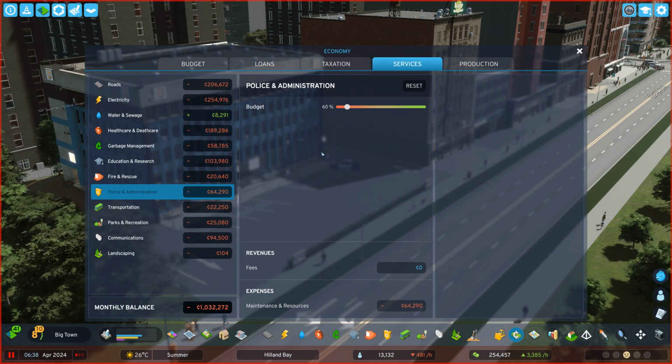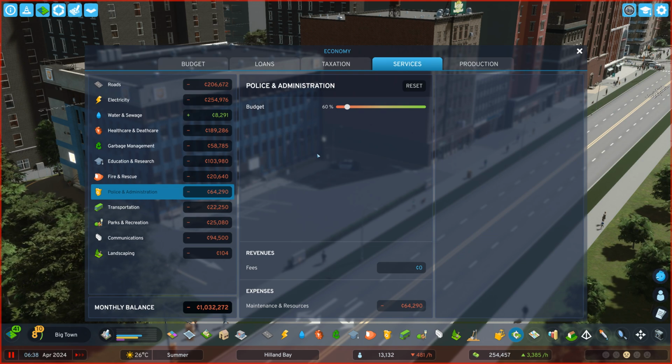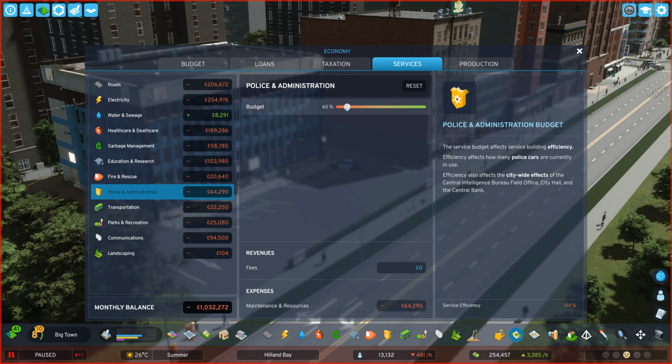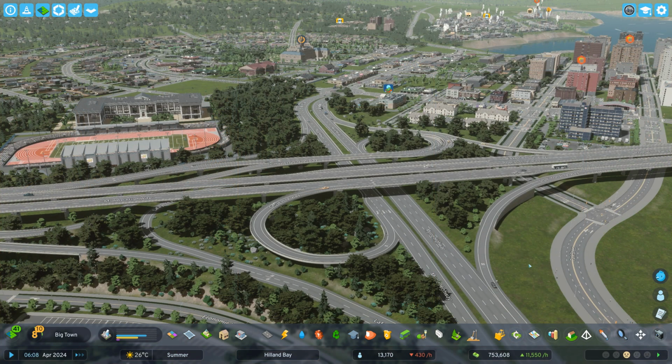This is a holdover from when we were running out of cash before, and we were going into a hole. Luckily, now we're able to afford a little bit more, so let's jump this up to about 72%. That should do it. Alright, so now we should be getting the city's crime under control. Or at least I hope so. It will take a little bit of time to really see results.